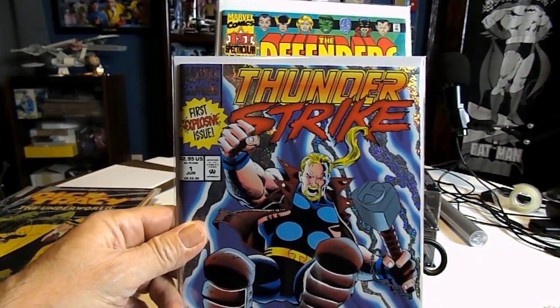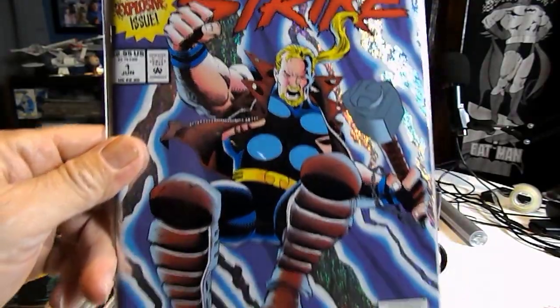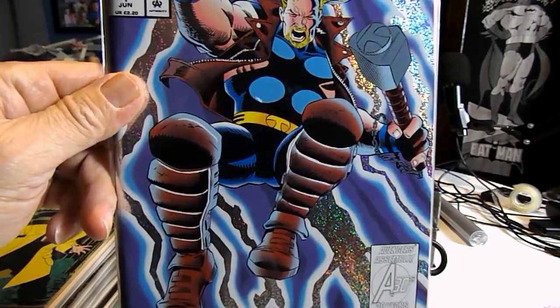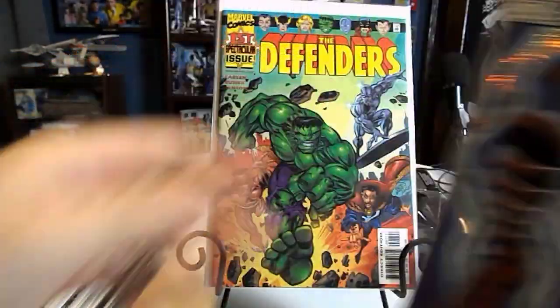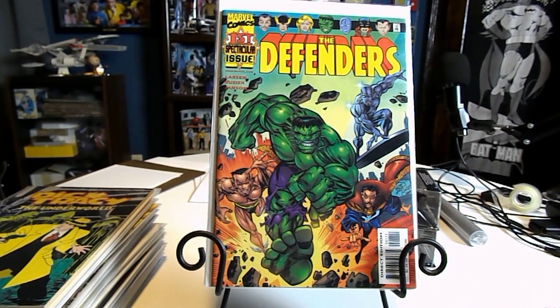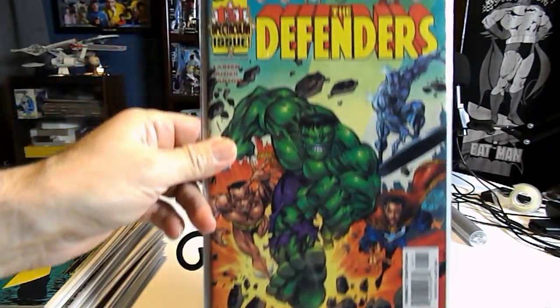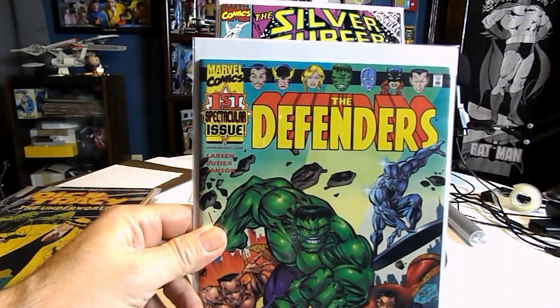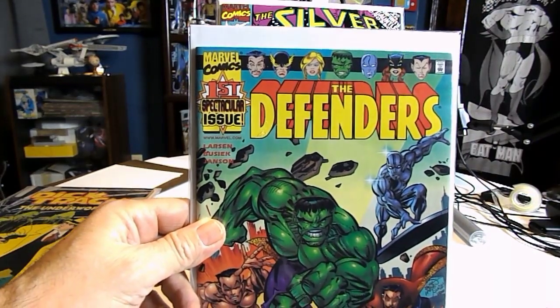Thunderstrike #1. Got kind of a glittery cover on it. It's kind of cool. Like I said, I picked up a lot of these for $0.25, 50 cents. Some of them were $1. Some of them were a little over $1, maybe a couple bucks, but for the most part everything was under $2. And several of them were under 50 cents.